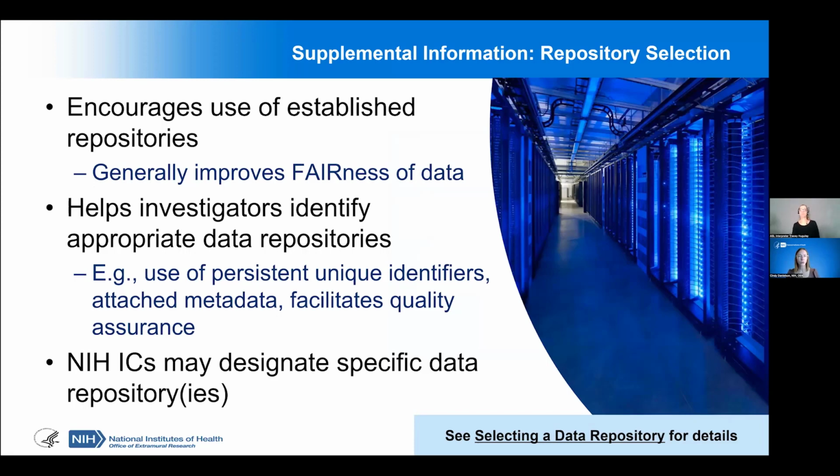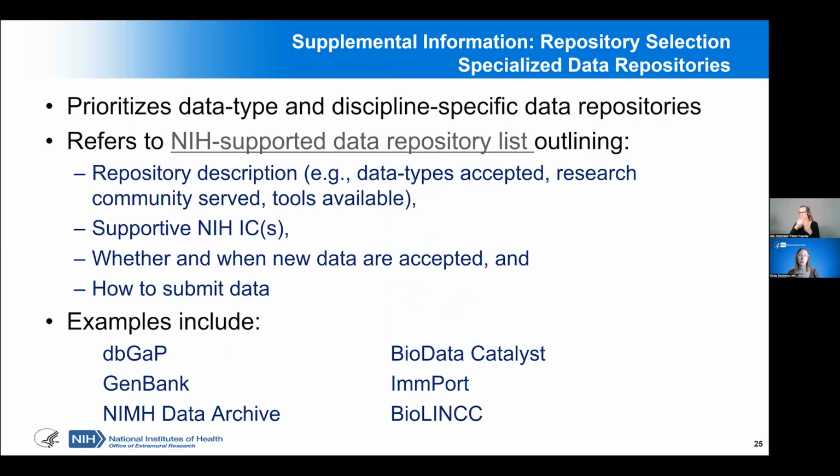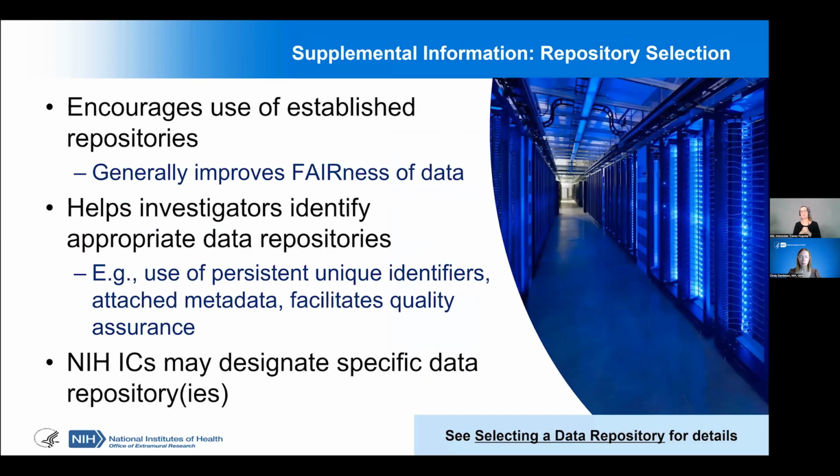So switching gears a little bit, when you're thinking about your plans and what sort of budget you'll need, one key piece of information is understanding what approach you're proposing to sharing data. And we have put out supplemental information on repository selection, and NIH does encourage the use of established repositories because this generally improves the findability, accessibility, interoperability, and reusability, or FAIRness, of the data. This information also includes some tips to help investigators identify appropriate data repositories, pointing out desirable characteristics to look for in a repository.